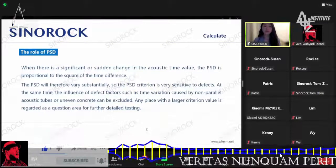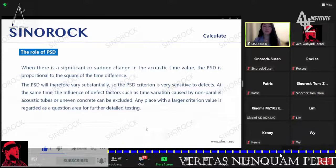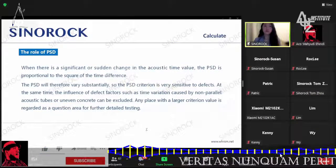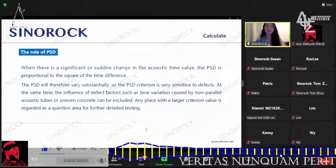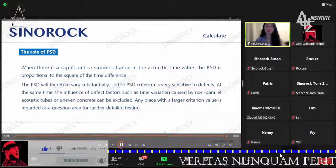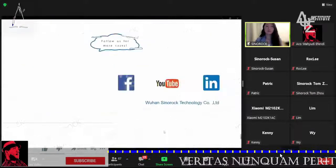Two roles of PSD. One, a magnifying glass. Two, the main function is to eliminate the influence of non-defects such as tube inclination, non-parallel tubes, and uneven change of concrete. There is no specific criterion for the value of PSD, which can be used as a question area for further detailed testing.